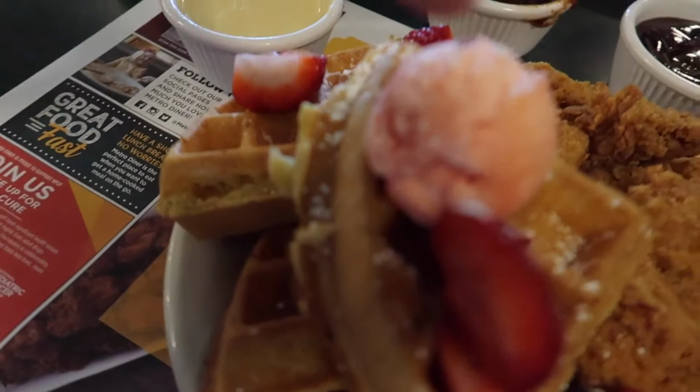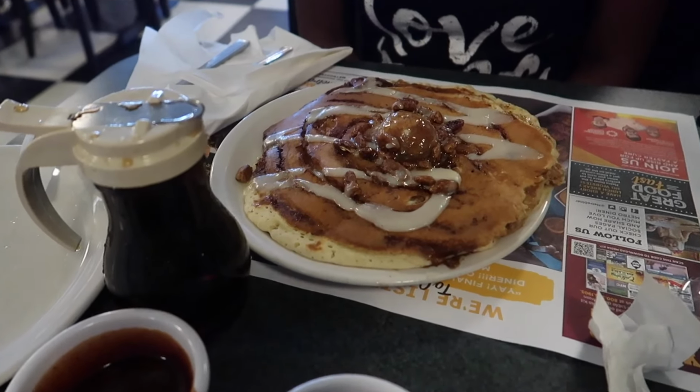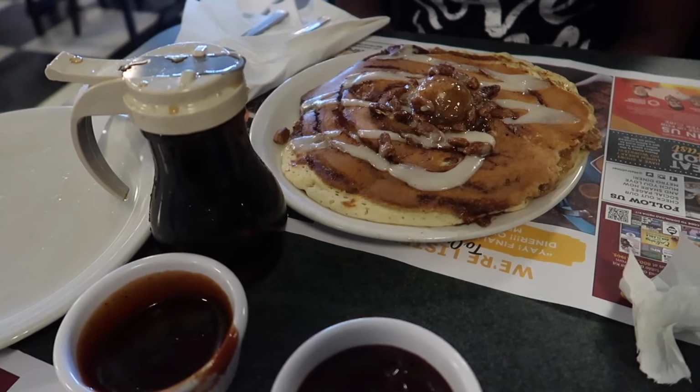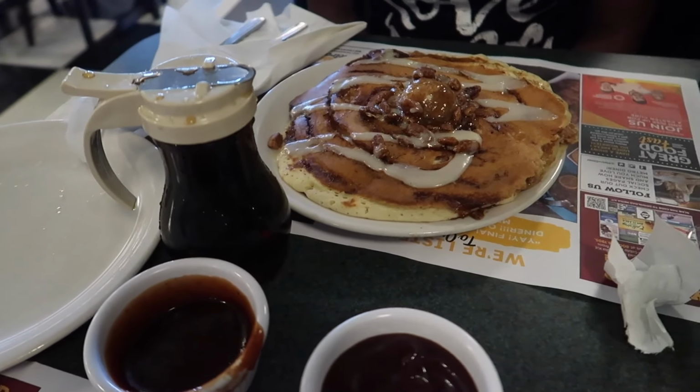Alright, so we got our food. I got Belgian waffle with strawberries on top, strawberry butter, chicken tenders, and Tisha, what do you have? I've got this cinnamon roll pancake. And what kind of butter is it? It's cream cheese. And then I've got candied pecans. Oh my God, that looks so good.